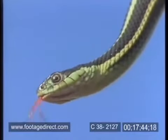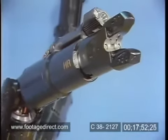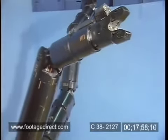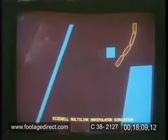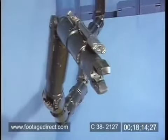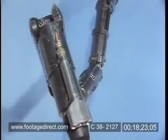For engineers who want to gain access to tight corners, snake technology has been a fruitful source of ideas. The Central Electricity Generating Board has been working on this robot arm to help repair nuclear reactors. Each segment follows the movement of the one in front, and so the operator only has to point the head, and the robot ensures that the rest of the body follows the same path. With closed-circuit television for eyes and a toolkit as fangs, the snake robot can be inserted through a convenient hole to reach the tight confines of the reactor.